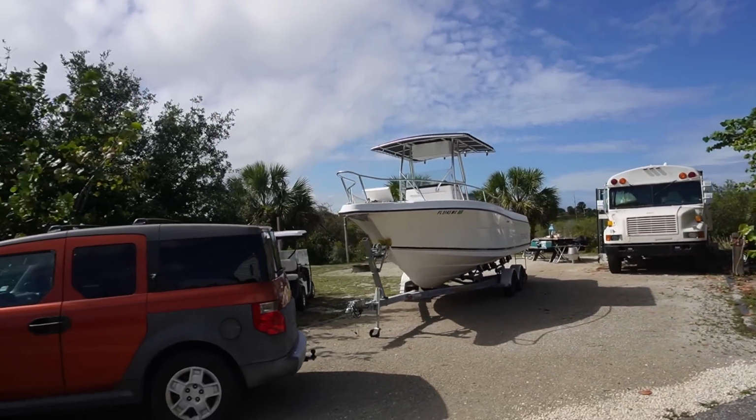If you are ever planning on coming here, the larger campground is definitely more suitable for big rigs. Some of these spots are pretty tight, and pretty much everything over there was easy to get into no matter what size you were. But this one's a little bit more private and farther away, so it's hopefully going to be pretty quiet tonight.